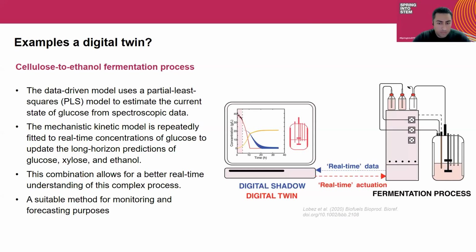To give you an example of how this would work, here is an example from the literature. This is a fermentation process. These applications can be in very different fields. In this case, it's a fermentation process. So the authors have used data-driven methods in order to estimate the current concentration, the current state of the glucose, from spectroscopic data. So we have live data coming from the analyzers to the data-driven model, and the data-driven model can estimate the state of the glucose. We also have mechanistic models, the kinetics, in order to estimate the concentrations. And this combination basically allows us to understand the system in more detail. We can use it to monitor the system, and also forecast the future. What would happen if we change, for example, the concentration or anything within the system?